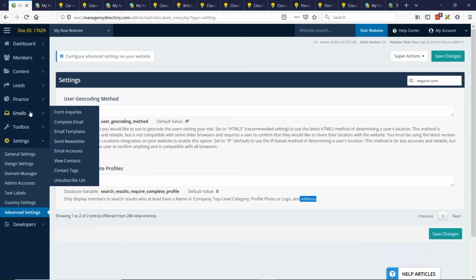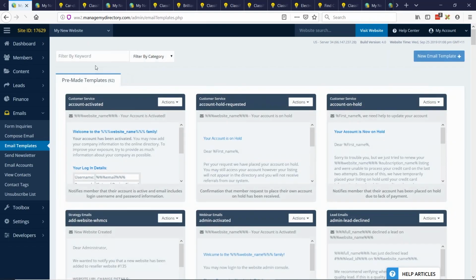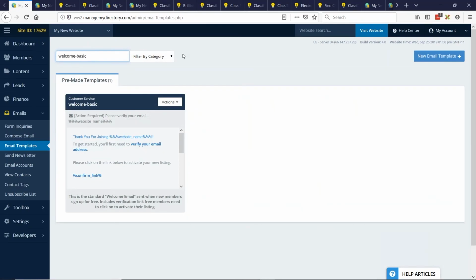If you go to your email templates and search for welcome basic, here it is. What I would do is customize this email template, welcoming them to your site but also telling them what they should do in their next steps, so they're educated on how your website works and how they can get maximum visibility.